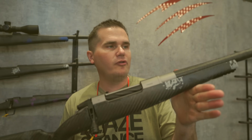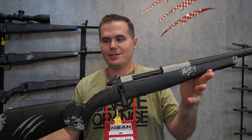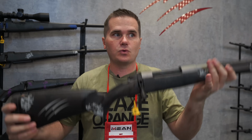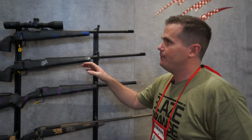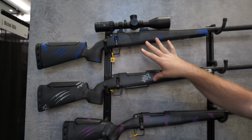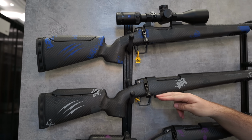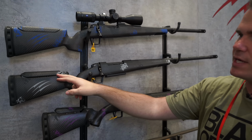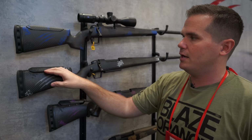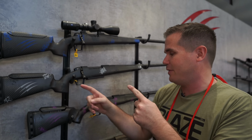This is the new Fierce Rogue. I showed one to you in a review a couple weeks ago. This is a sweet gun. It's extremely lightweight, some configurations under 6 pounds. But there are other updates they have. So both of these are the Rival, but this one has a box magazine on the bottom, and this one has the hinged floor plate. Now the Rival is going to come stock with an adjustable cheek piece, which is a huge upgrade for me. I really, really like that.